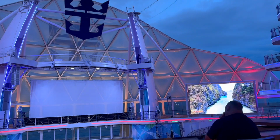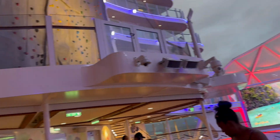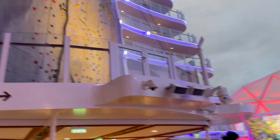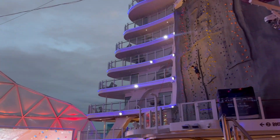There are some other activities that you can do here as well. You can do rock climbing wall on either the left or the right side of the Aqua Theater. Now, you're going to get here from deck 6. You're just going to simply take the stairs up there.